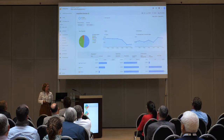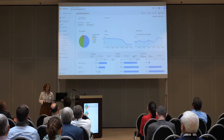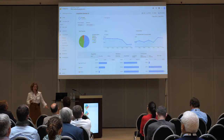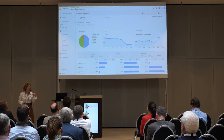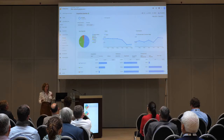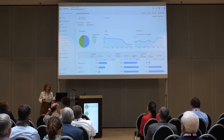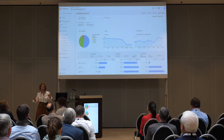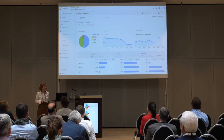This is an example of an acquisition overview, where you can see, as I also told in my first presentation, if your user came to Geopunt directly, typing in the URL, or through a referral, another website that mentions Geopunt, or if they found Geopunt by typing a keyword. And if you click on organic search, you can see which keywords they used to come to your website.